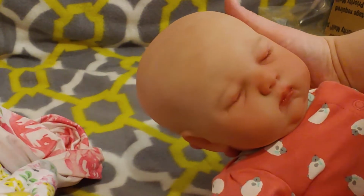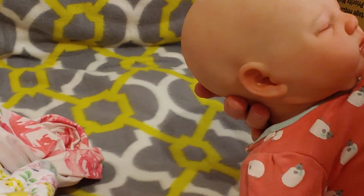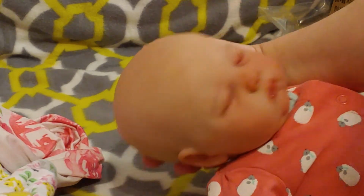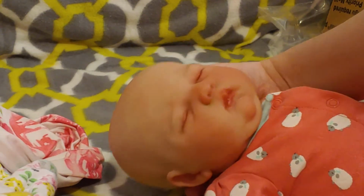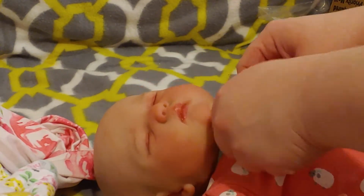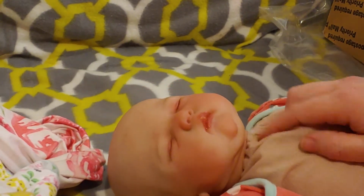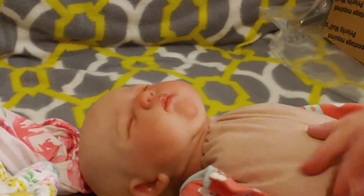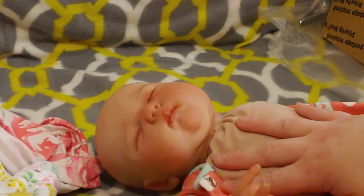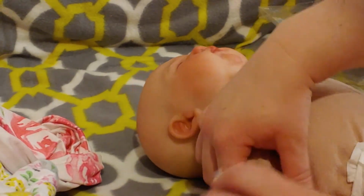Oh my god. She's adorable. Oh, I love her. Oh, and she's heavy. Look at her head just... Oh, look how gorgeous she is. Oh, my goodness. So, she doesn't have the right body. Okay, it's on there right, but she doesn't have the right body, so I'm going to have to get her a new body. She's supposed to be 3/4 arms and legs, but this is 3/4 arms and full legs.